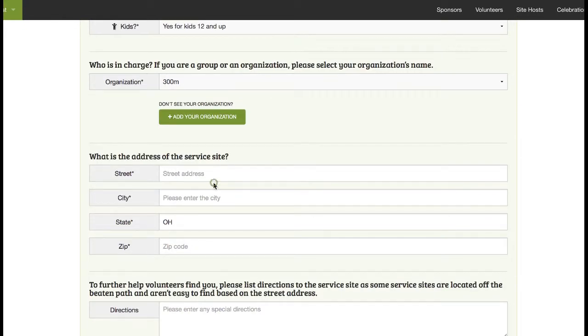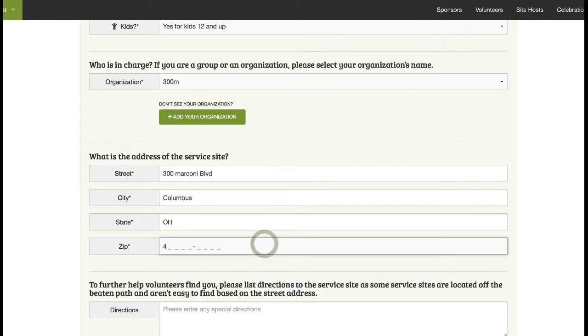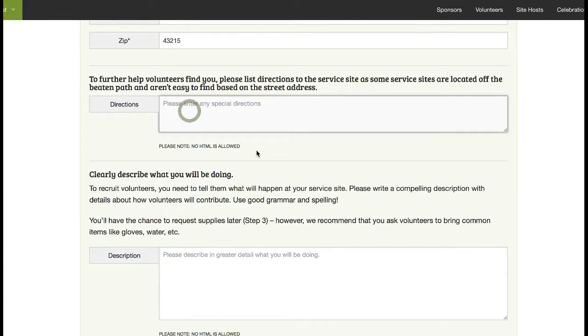I'm going to go ahead and put in the address of where we're going to be meeting for my service site, which is my office, and we're in Columbus, Ohio 43215. The directions are for when people arrive at your site and help them get to the actual spot that you're going to be doing it. So I'm going to say go to the 3rd floor. We're right there.